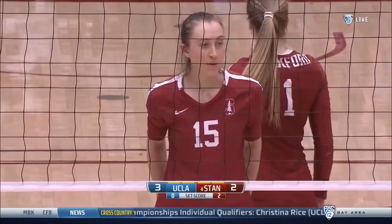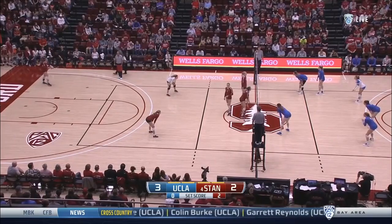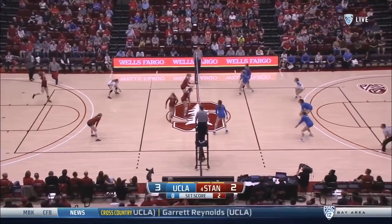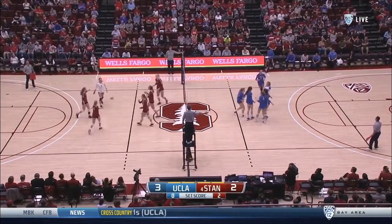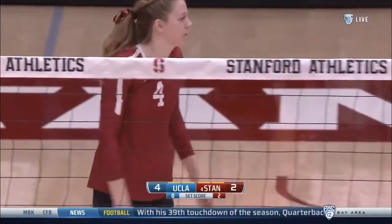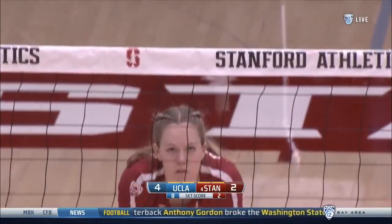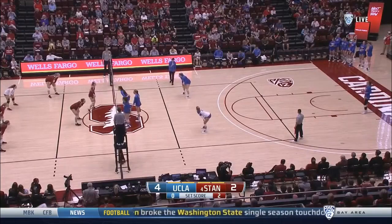Blockers have to try to time their jump, and decide whether the slide hitter is going to go cross court or down the line, where they press their hands. And defensively, it's hard to read because that hitter is moving laterally so much, and they can pick it off at different heights that you don't really know how to read their arm until the last instant.